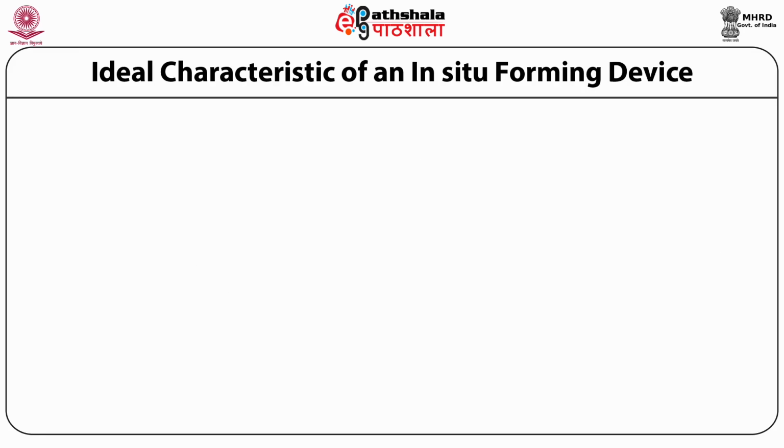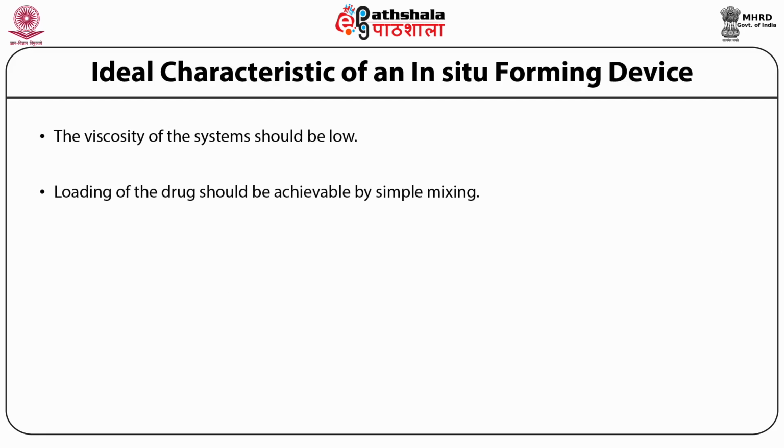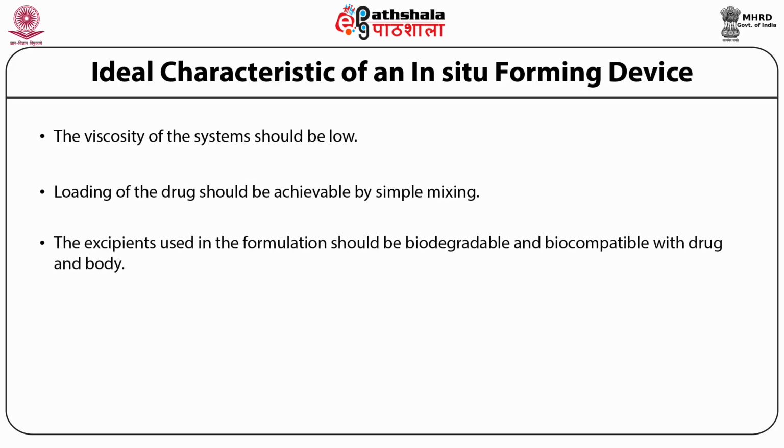Ideal characteristics of an in situ forming system. The viscosity of the system should be low. The loading of the drug should be achievable by the simple process of mixing. The excipients used in the formulation should be biodegradable and biocompatible with the human body system.